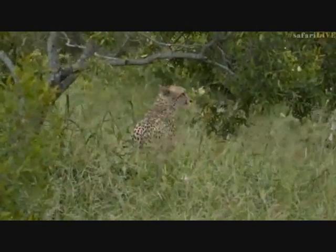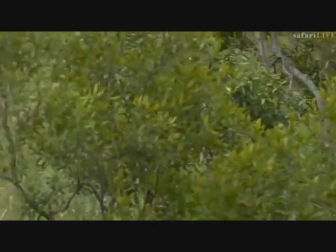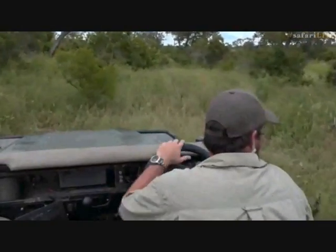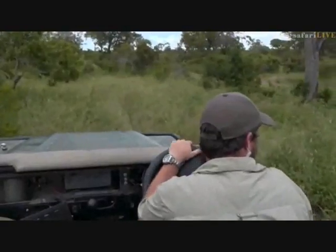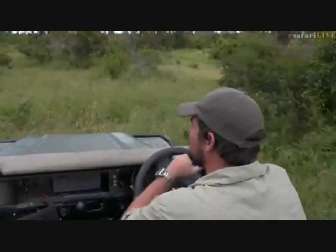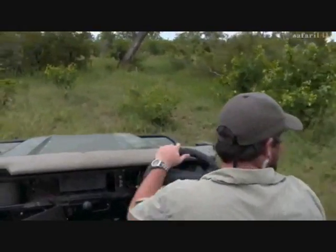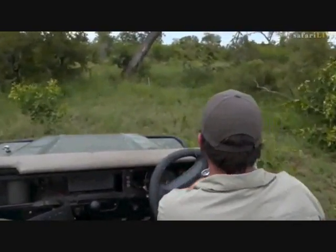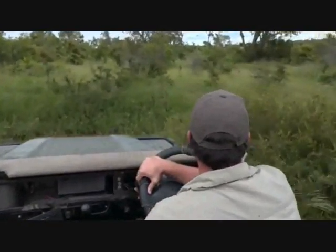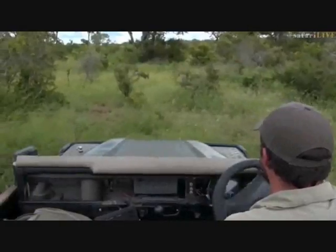So it's just looking to the north here. I still can't see any sign of anything, but this cheetah definitely sees something. You can see it's trotting again, so I wonder what it's spotted. Woodland kingfisher busy making a noise above us here.